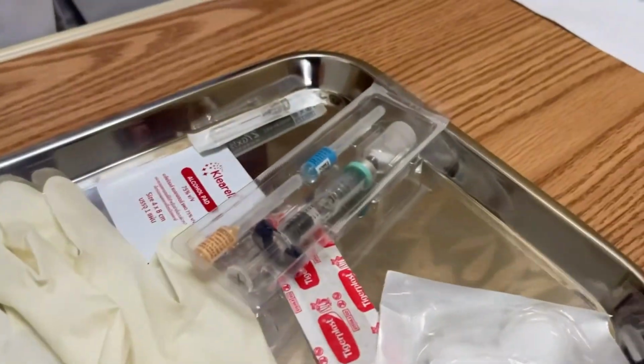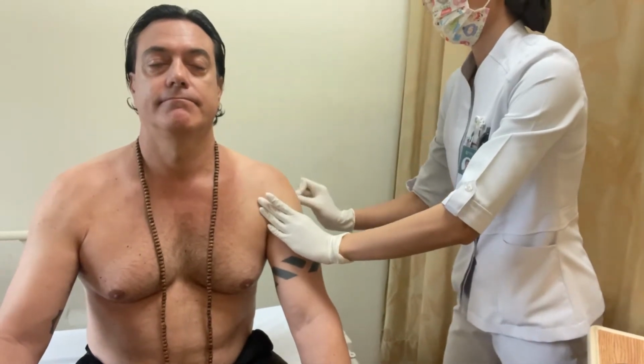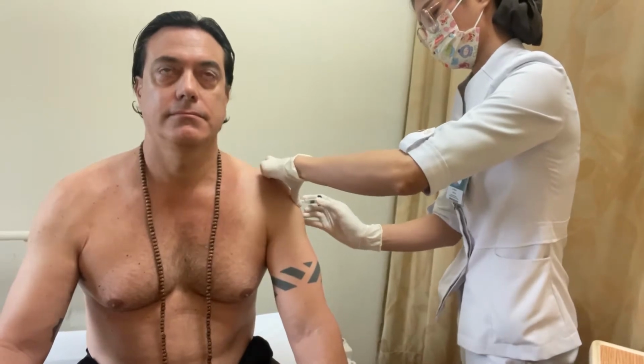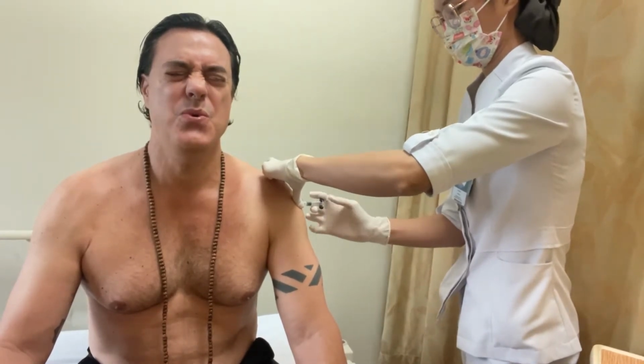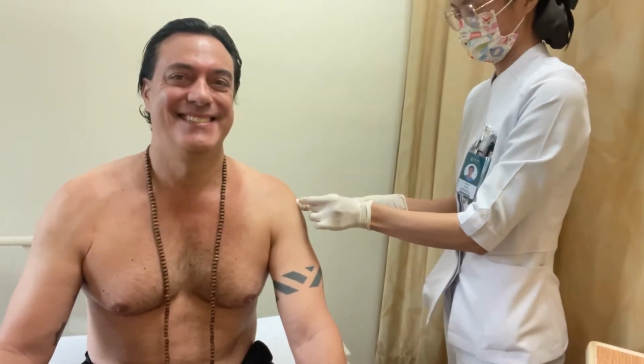They also gave me this little booklet that said that I had the vaccine shot, so I can take that with me. And this is the shot right here. Some are like nothing and some are like, whoa. This particular shot is one shot, okay? I'll put the name of it right here so that you can see it.